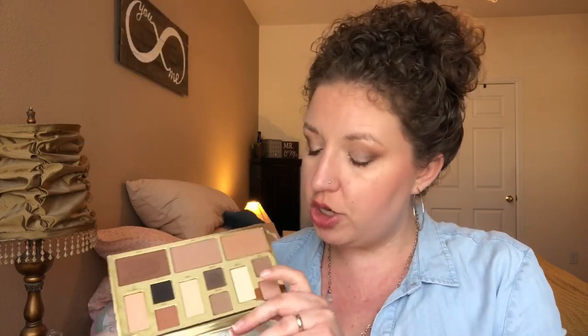And then we have the Tarte Clay Play Palette Volume 1. This has a bunch of eyeshadows down here, however you can, whoa, not even in frame. This does have predominantly eyeshadows down here, but you can use these lighter shades for setting under your eyes or what have you. And then you have 3 face shades up here.